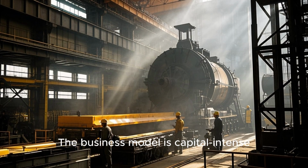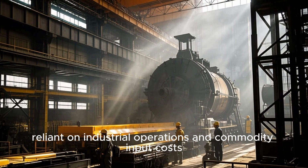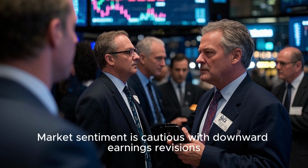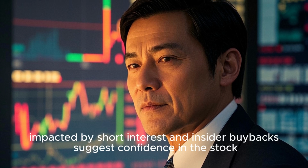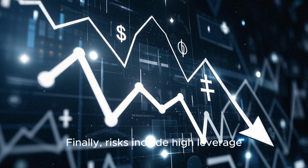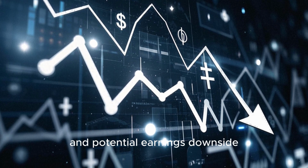The business model is capital intense, reliant on industrial operations and commodity input costs. Market sentiment is cautious with downward earnings revisions, but the stock potentially undervalued. The price is not significantly impacted by short interest, and insider buybacks suggest confidence in the stock. Finally, risks include high leverage, margin compression, and potential earnings downside.